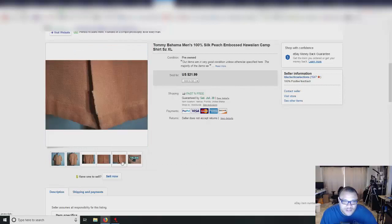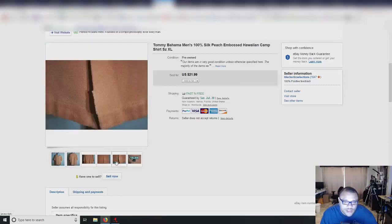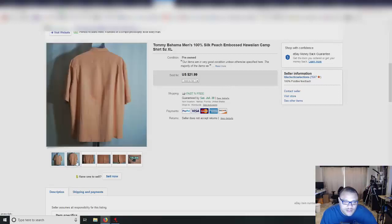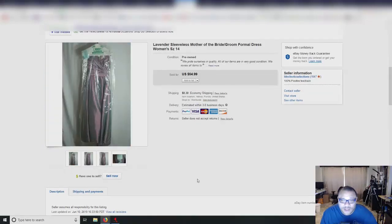Not the best of colors, and this one had a little tear here that we did picture. And it still sold for $21.99. So quite happy about that. And the reason we were still able to get $21.99 for this with that tear is most likely because of the embossed back. A lot of people look for that. So good flip there.